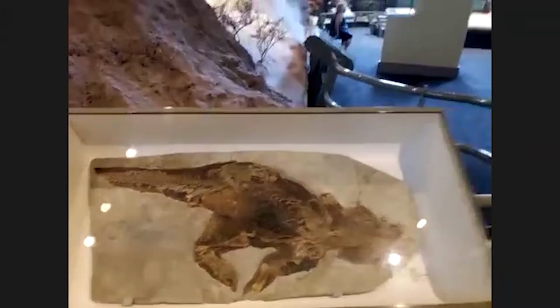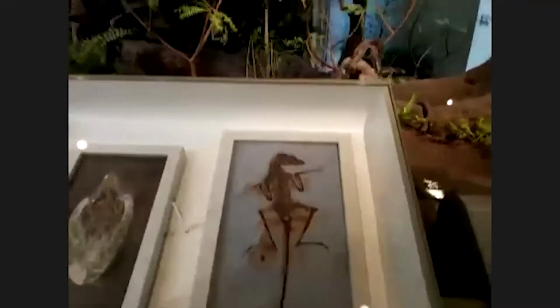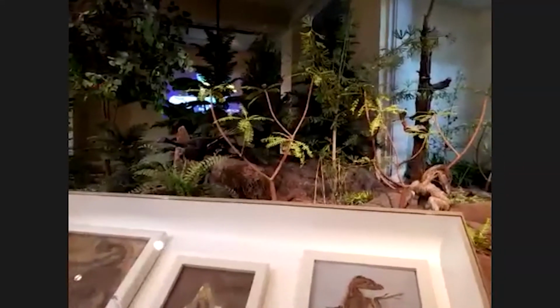And across here, we have a really interesting collection of creatures. There are 3 different creatures in this room. Now, only one of them is a bird. They all look like birds, don't they? 2 of them are dinosaurs, and 1 of them is what we consider a bird.